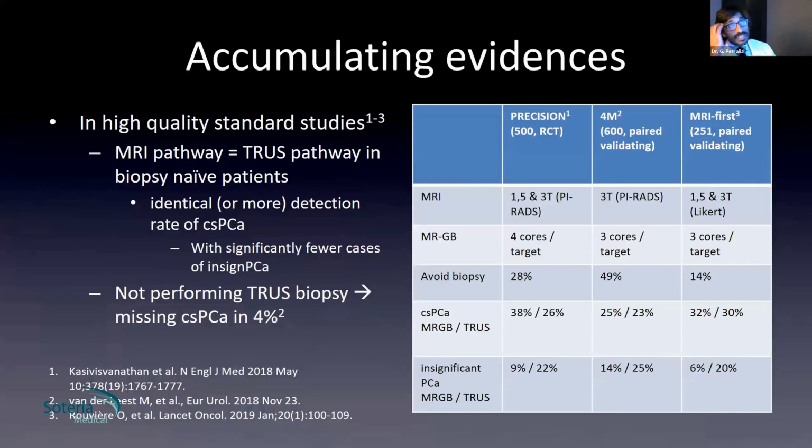And after this evidence, there were other papers showing similar observations, similar results. They compared the FORECAST study, the MRI-FIRST, all with hundreds of cases. They have shown that if we follow the MRI pathway, so if MRI is positive, we stick a needle in the target lesion, we do not lose any clinically significant cancer. In some cases, we detect more, but for sure, we reduce the number of insignificant prostate cancer, which is overdiagnosis.